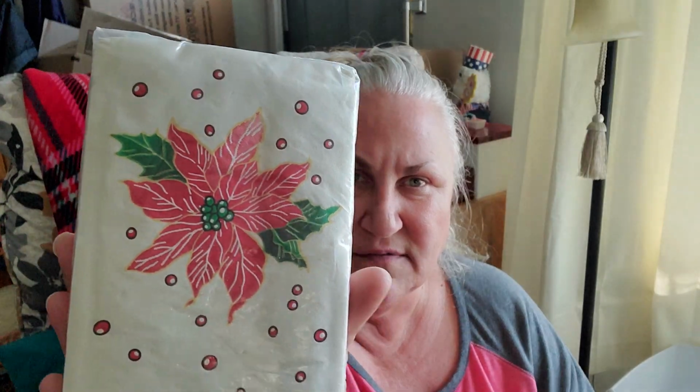I got some Christmas napkins. They are from 1991. And, you know, I'm not sure if I'm going to sell them or keep them for, I don't know. Anyhow, I'm pretty sure I'll end up selling them just because they're cool, vintage, and they're in a package.